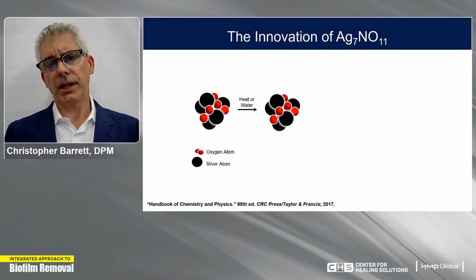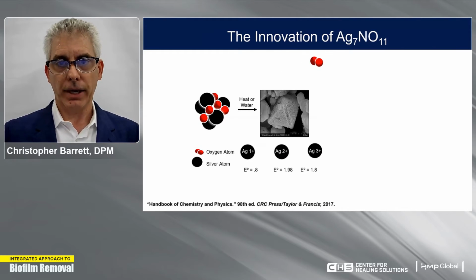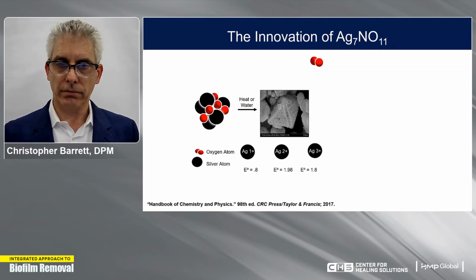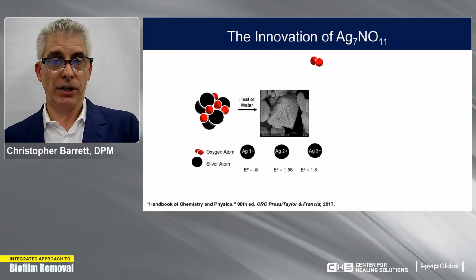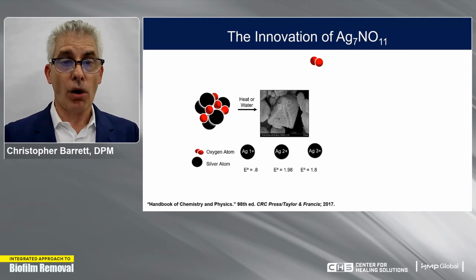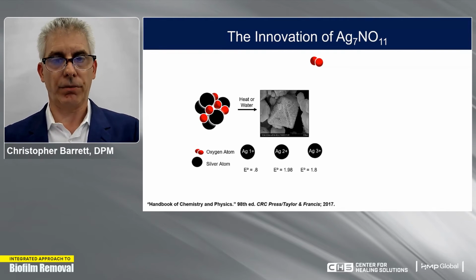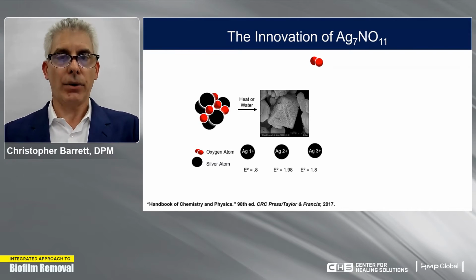So here's the compound. When this compound is introduced to heat or water, i.e. the wound bed, it's broken down into an oxygen couplet and Ag+1, Ag+2, and Ag+3 ions. Now, you know that all other silver compounds in the market are Ag+1. What's the difference between Ag+1 and Ag+2 and 3, having 2 extra electrons? You can kind of look at those electrons as energy, as power, and you can see they have an electron potential. So instead of just having one small pull, one small electron potential, you have 2 other Ag+2 and Ag+3 ions that have a very, very strong pull, a very, very strong affinity to seek out electrons to replace them in their outer shell.